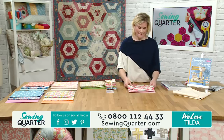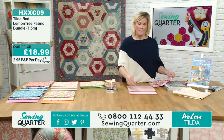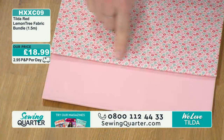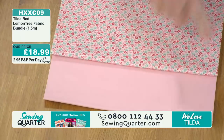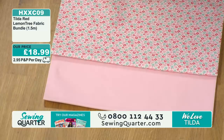So if you want to see the other one that we've got with the ditzy, I'm going red. This is limited. We don't have a lot of this. It'll just be down to how much we've got left. But look, there you go. There's your flower field in red. But look, you see with that pink, just beautiful. This is your pastel pink, working beautifully.